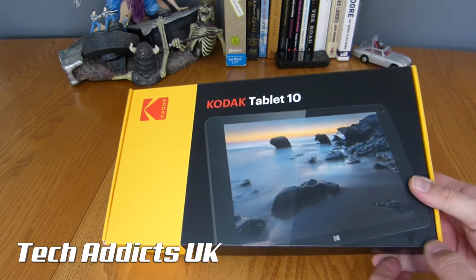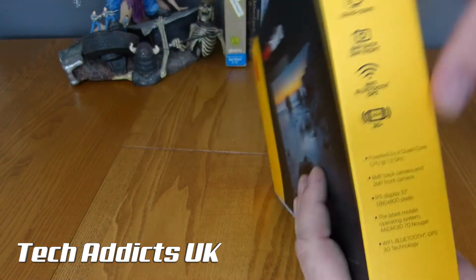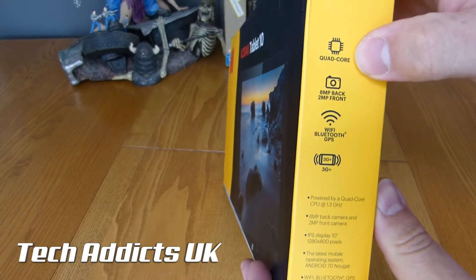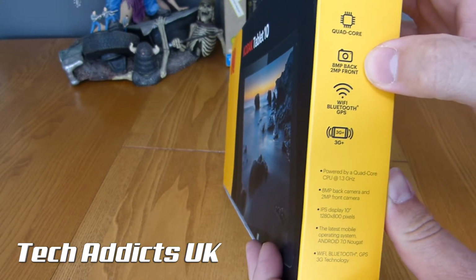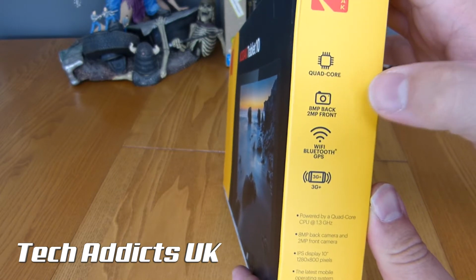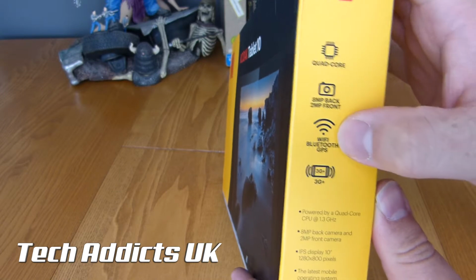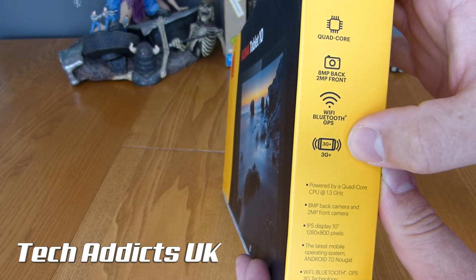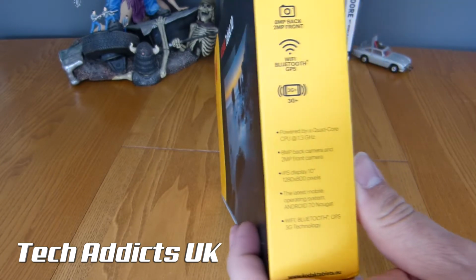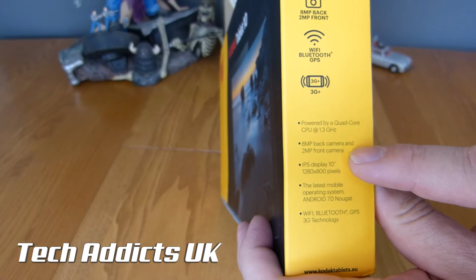It's made by Archos, a company I like very much, so I want to get into this and see how it is. It's got a quad-core processor inside, an 8 megapixel back camera and a 2 megapixel front camera. I wonder if those cameras are going to be any good, because it's Kodak after all. Wi-Fi, Bluetooth and GPS are advertised features, and then 3G+, so it takes a SIM. Powered by a quad-core CPU, 1.3 GHz.